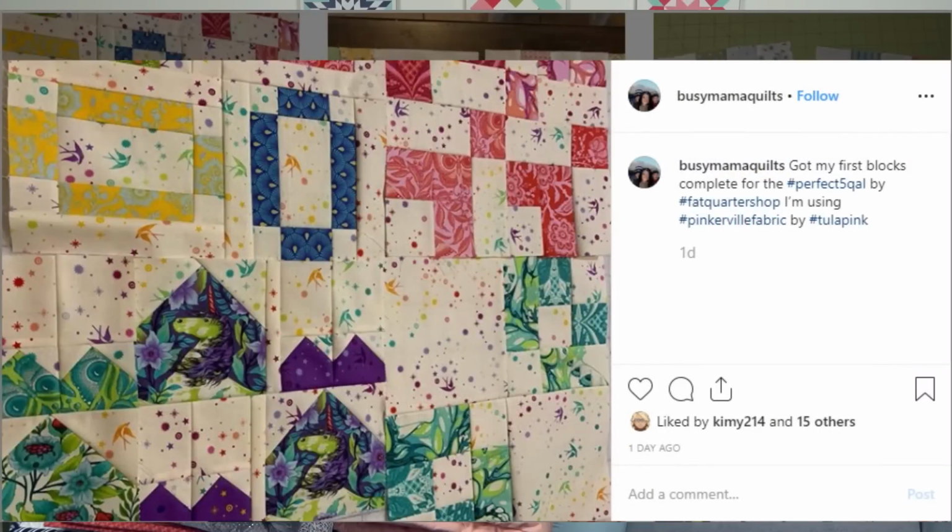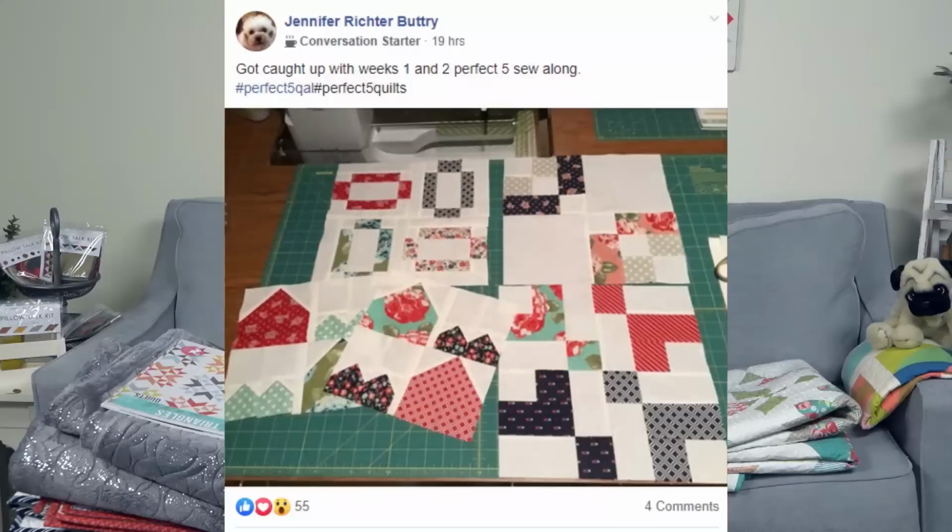This is Pinkerville. I know that's Pinkerville background, so I think that's Pinkerville. Busy Mama Quilts. That looks awesome. Oh, that's amazing. And that background print is sold out right now. We're going to have more in November. Sorry, Lily. No, it's okay. It's a beautiful background. I love it.